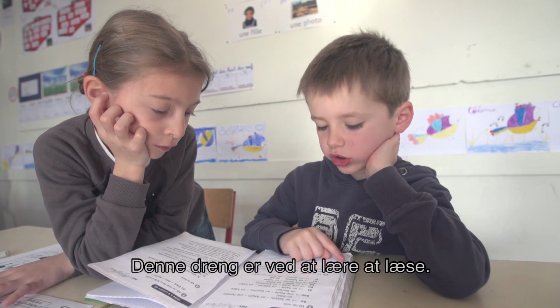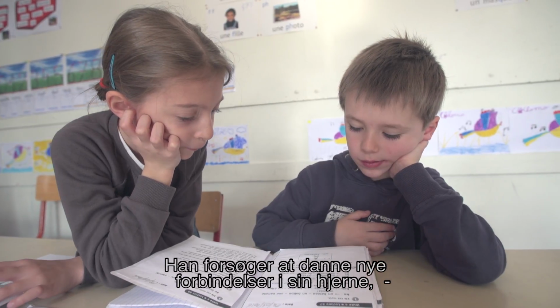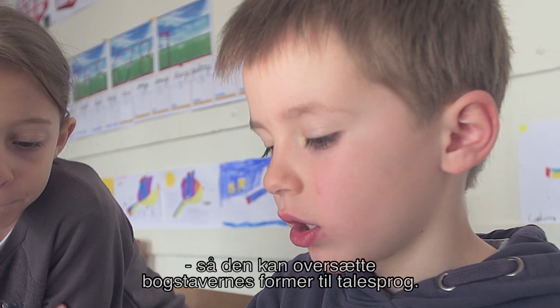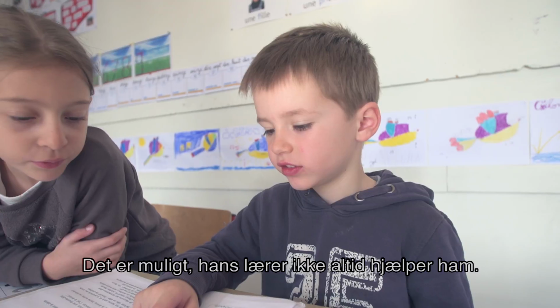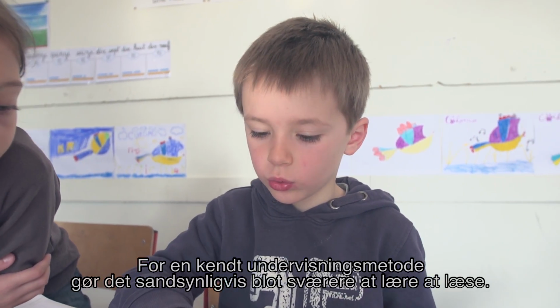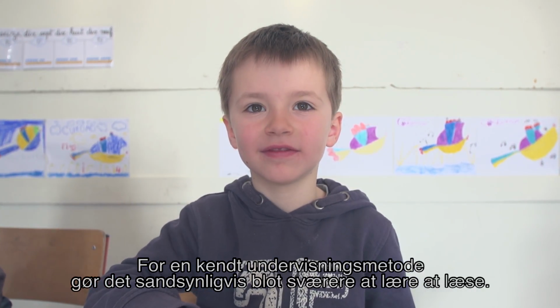This child is learning to read. He's trying to rewire areas in his brain so it can turn shapes of letters on paper into sounds and words of spoken language. Actually, his teacher might not always be helping him, because one common way of teaching probably just makes it harder to learn to read.